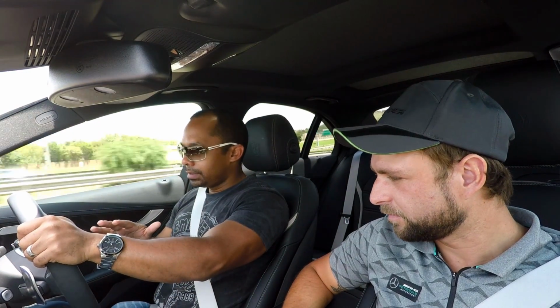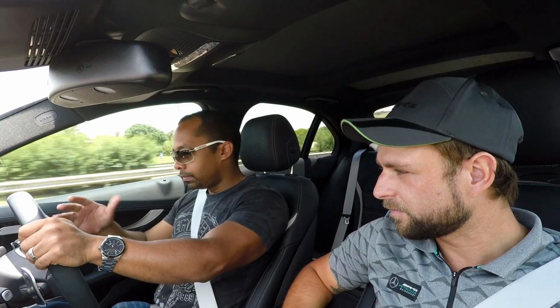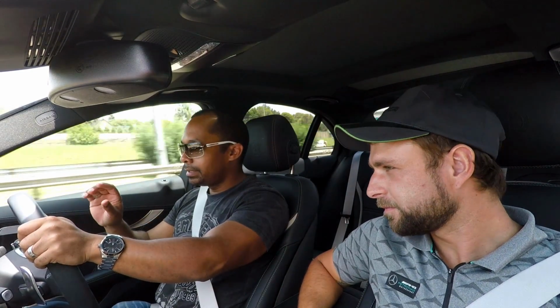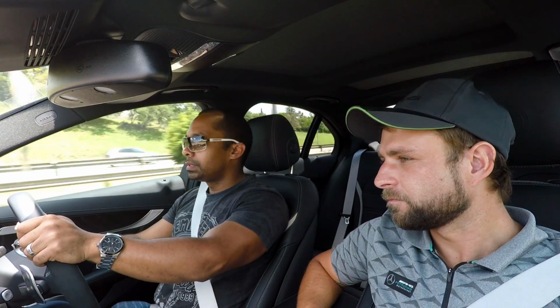Cool. The road is yours. Woo! Yeah. Acceleration on this thing is crazy, man. This gearbox is actually very responsive. I mean, this is probably fifth gear now. Yeah. Fourth gear. Barely just touched it, and it shifted down. So it's super responsive.